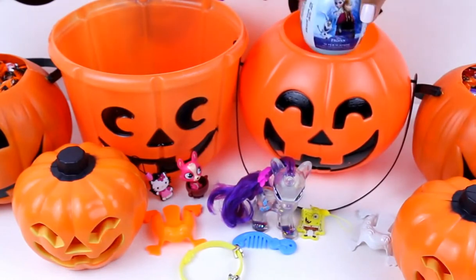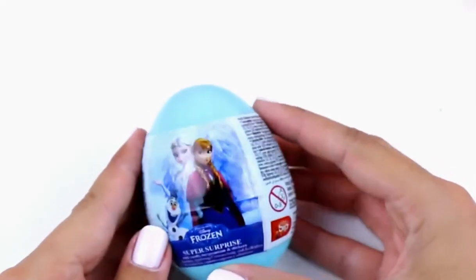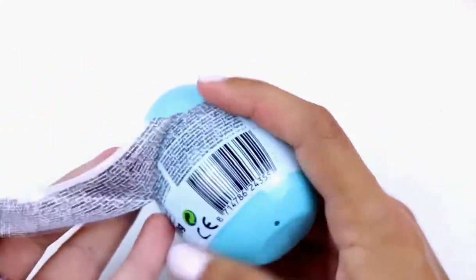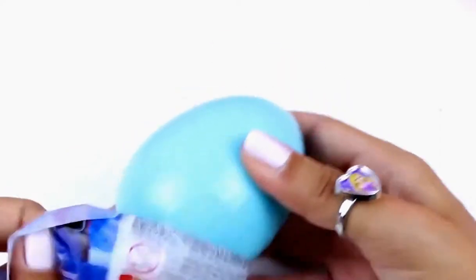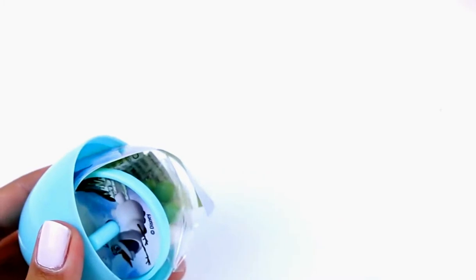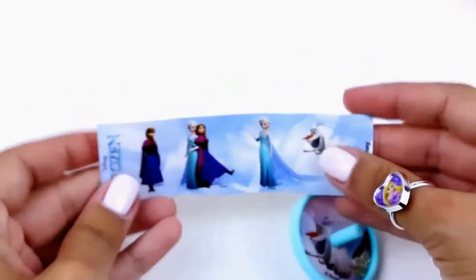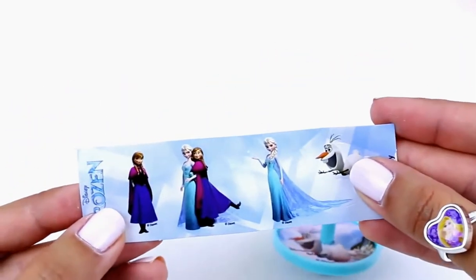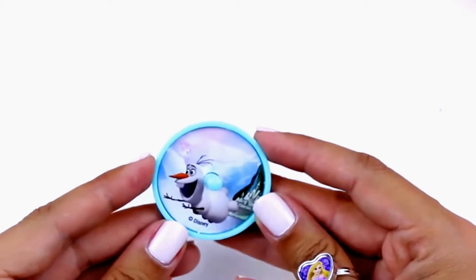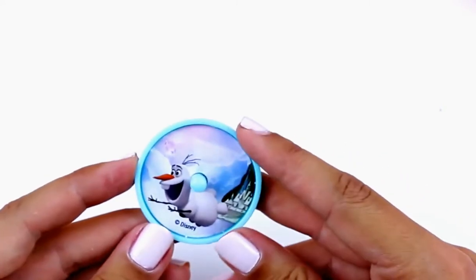Another surprise egg. Oh, we're lucky because it's a Frozen surprise egg. Candies, and the flyer, a little Amin top with all of the snowmen.